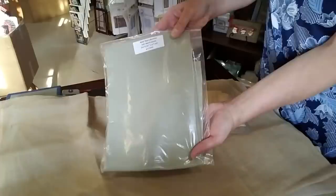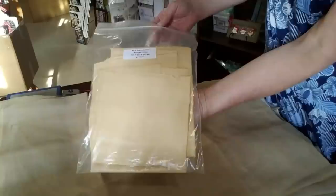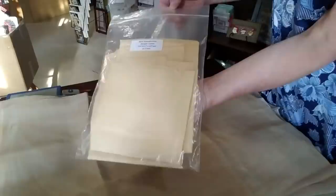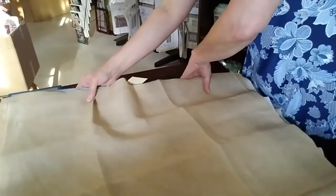Salt marsh green. This looks like about a fat half. Here's a couple little pieces, antique cotton. This is a color you don't see too often, but it's a beautiful golden color. It looks like there's an eighth in there, maybe a quarter, two different pieces. Okay, getting on to the big cuts here. So this is, again, Winter Brew 36.